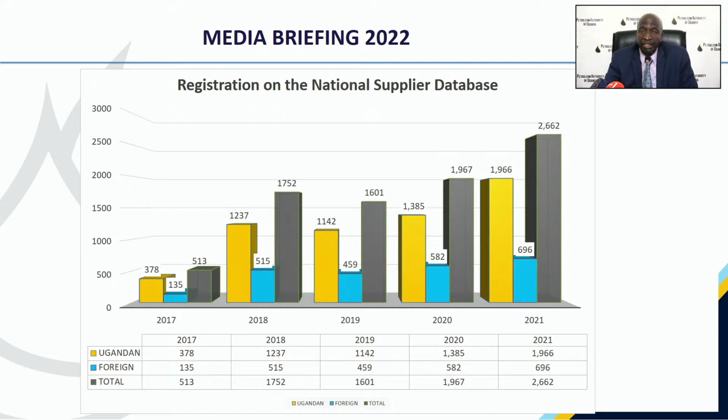Application and registration on the NSD are done online. You don't have to come to the offices of the PAU, and they are done on a 24/7 basis, round the clock. All entities on the NSD are required to confirm their interest to remain on the register after 3 years. That's to avoid others which stop being companies remaining on the register. The NSD is continually being improved, especially to quicken the process of registering applicants on the database. And this NSD has now been integrated with the Uganda Revenue Authority, the Uganda Registration Services Bureau, and the National Social Security Fund.